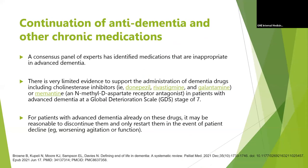And that is the main question of this presentation: when do you need to continue anti-dementia treatment or chronic medications? There are a lot of publications in which a consensus panel of experts have identified medications that are inappropriate in advanced dementia. That means that there is very limited evidence to support the administration of dementia drugs, including the typical donepezil, rivastigmine, galantamine, memantine in patients with advanced dementia. So for patients with advanced dementia already on these drugs, it may be reasonable to discontinue them and only restart them in the event of patient decline.